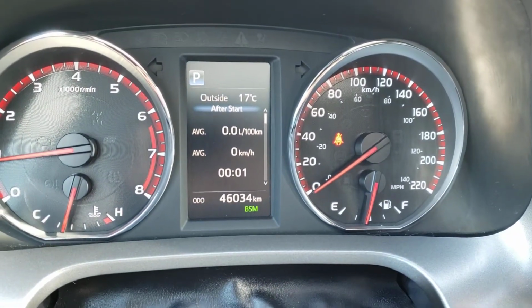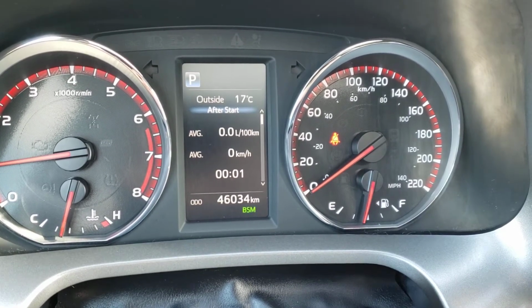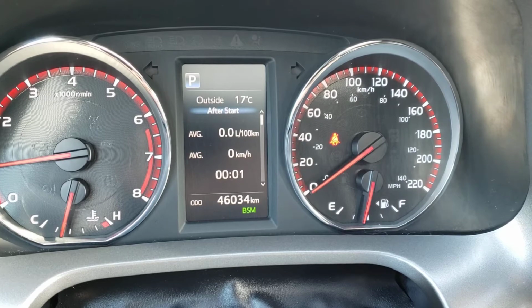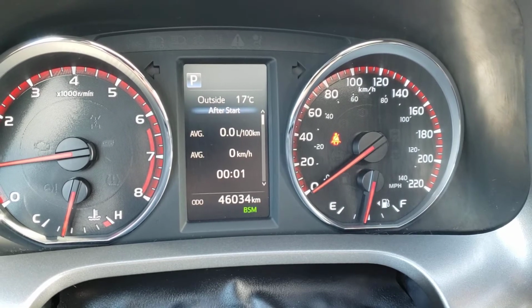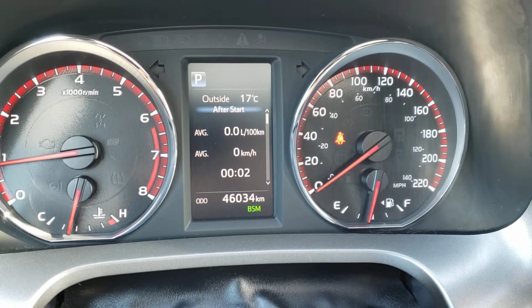If we go and take a look up at the screen that I mentioned, you've got the gear that the vehicle is in the top left-hand corner. Below that, you've got the exterior temperature. And at the bottom there, you'll find the odometer, and you can see that this vehicle currently has 46,034 kilometers on it. In the bottom right-hand corner, you've also got the blind spot monitor indicator, so it'll let you know if that feature is on or off.